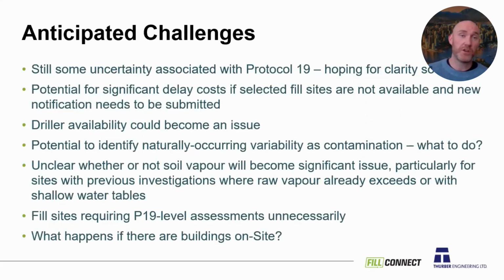So here we are to talk about anticipated challenges that we've got with all of this. So there is still uncertainty associated with Protocol 19. As I kind of said here, what happens? Do we have to test all of these samples for all of those? Can we tighten up the amount of samples taken from a single borehole? And of course, the vapor sampling considerations are still there. So we're hoping for clarity.